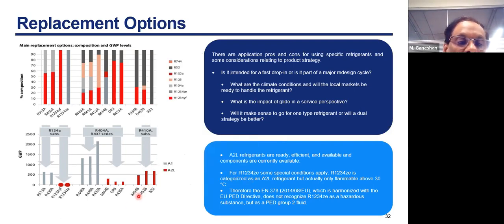Okay. So currently, R32 and R454B are already being used by some manufacturers. Over and above that, R1234yf is already there, R1234ze is already there, and R513A is there. We will now see what equivalents are available for these.